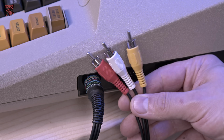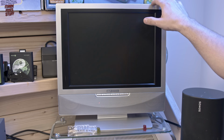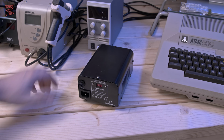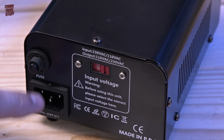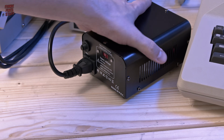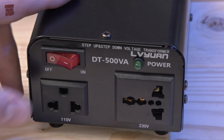This cable only provides a composite output, so I'm not really expecting the best video signal, but it should be enough for us to test and play some games. After all, I've only plugged it into a crappy consumer grade LCD TV anyway. Looking back at our step-down transformer, it's got an IEC power connector on the back. I also notice it's got a 220 volt or a 110 volt switch. I suppose that means that it could also be a step-up transformer if you needed it in the USA. Light is green, trap is clean. Let's turn that off for safety's sake.